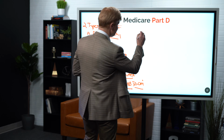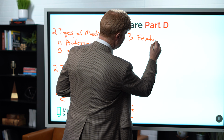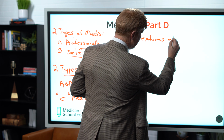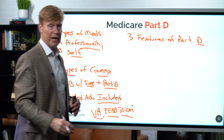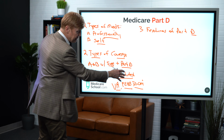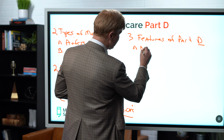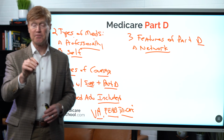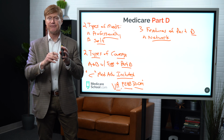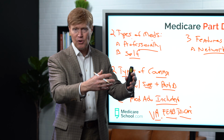Now what I want to talk about is this. We also have three features of every drug plan, okay? Three features of Part D plans that you have to be aware of, whether that's a separate plan or it's included. Number one, we are going to have a network of pharmacies. Network, okay? And what this simply means is the Part D plan that you're enrolled in will identify a couple of retail pharmacies that will give you preferred pricing.